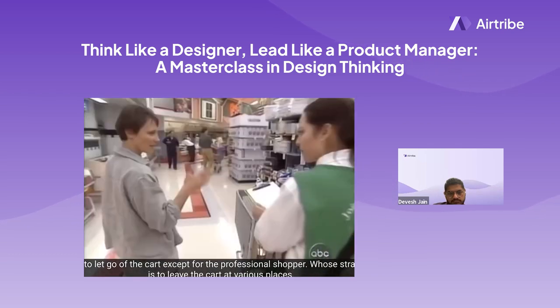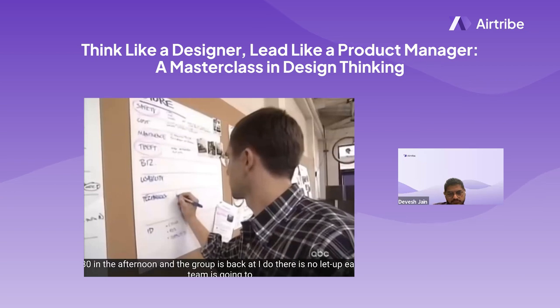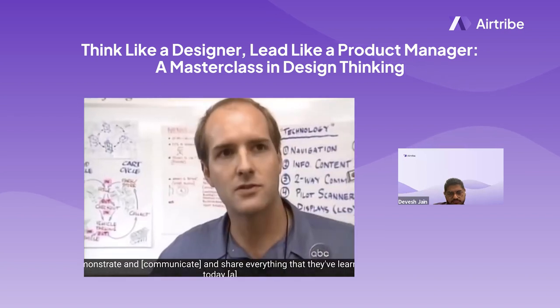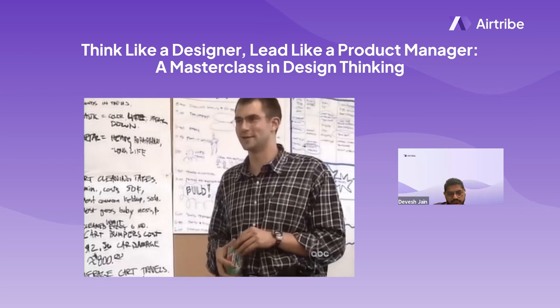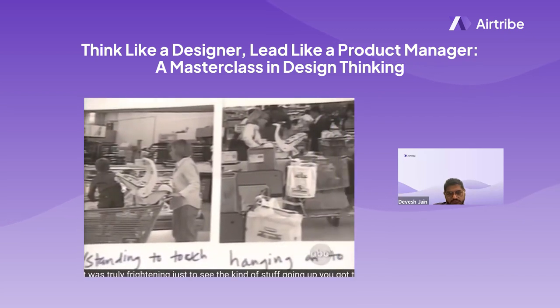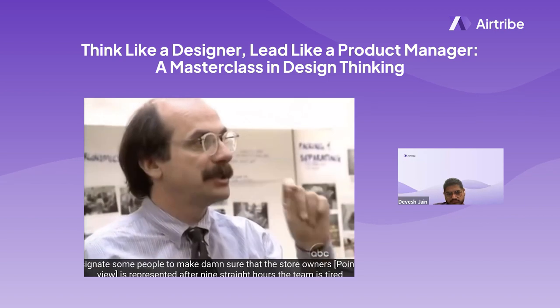3:30 in the afternoon, and the group is back at IDEO. There is no let-up. Each team is going to demonstrate and communicate and share everything that they've learned today. A shopping cart has been clocked at 35 miles an hour, traveling through a parking lot in the wind. We were in the store 2 hours, and it was truly frightening just to see the kind of stuff going on. You ought to designate some people to make damn sure that the store owner's point of view is represented.